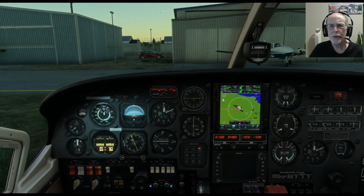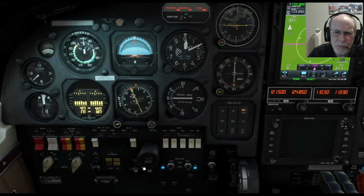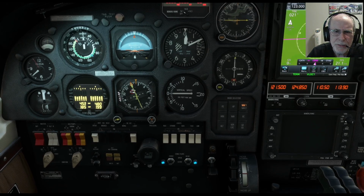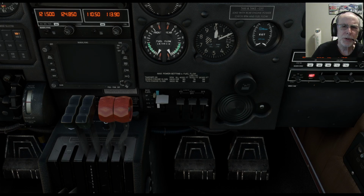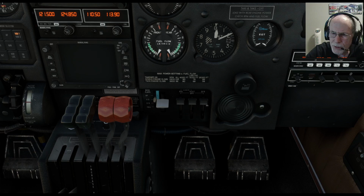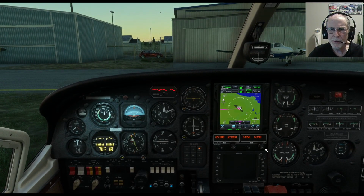Okay, let's just make a radio call. What I would like to do before we depart is I would like to just make sure that, yeah, we put in one notch of flaps for takeoff. Just get that in place. That's all good. Everything looks good here. Yep, we're all looking good. We'll just turn the weather radar on, not that we really need it, because it's a beautiful day.